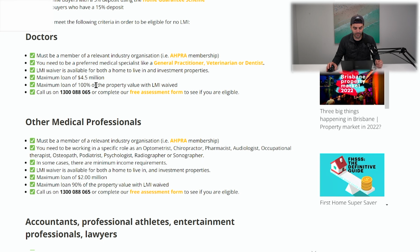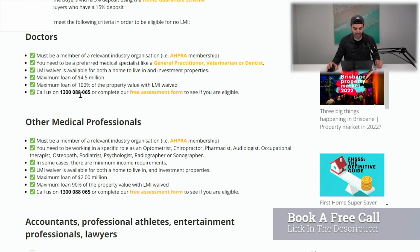Now, a couple of things to keep in mind. Every lender here has different policies. Some lenders won't do 100%, they'll do 95%. Other lenders might only do 90%. So just keep in mind, this is all high level. If you are looking at options and understanding what you will qualify for, hit us up at Hunter Galloway on 1300 088 065, where we can do an assessment and give you a better understanding of what's available.